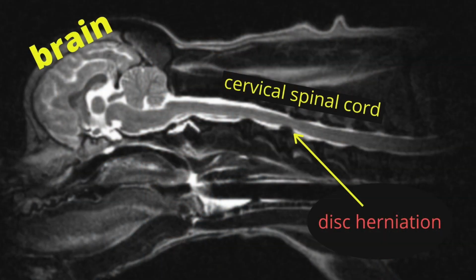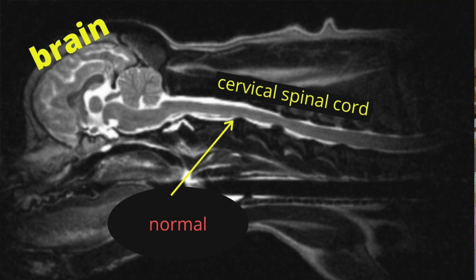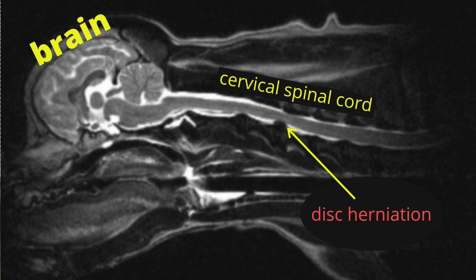I'll point it out right here. You see this kind of dark area, this dark sort of bubble sitting under the spinal cord. That's the disc herniating. So the disc should normally be sitting right there, not touching the spinal cord like you see in this area in front. That's a normal disc. This one right here is the disc herniation. This is C3-4, the C3-4 disc. What happens with these herniations is that the middle part of the disc, what's called the nucleus, is very dried out. So French Bulldogs are a breed that genetically have a predisposition to having disc herniations a lot of the time. You can look this up, and I talked about this in my old video.